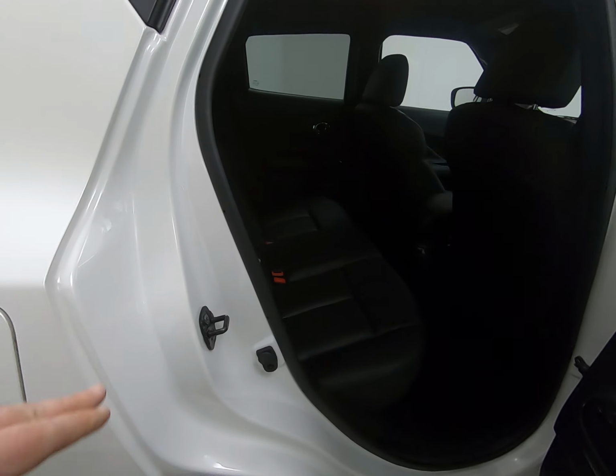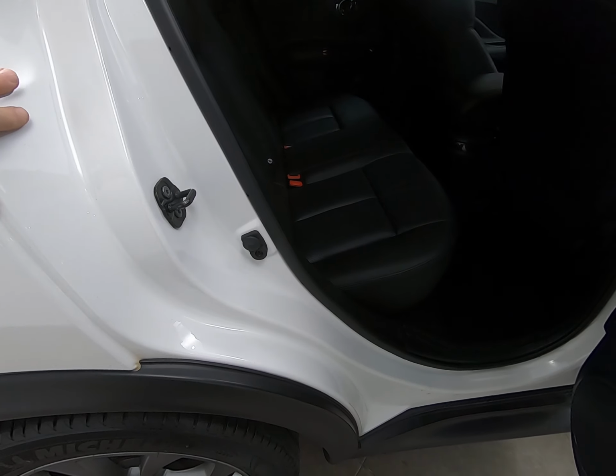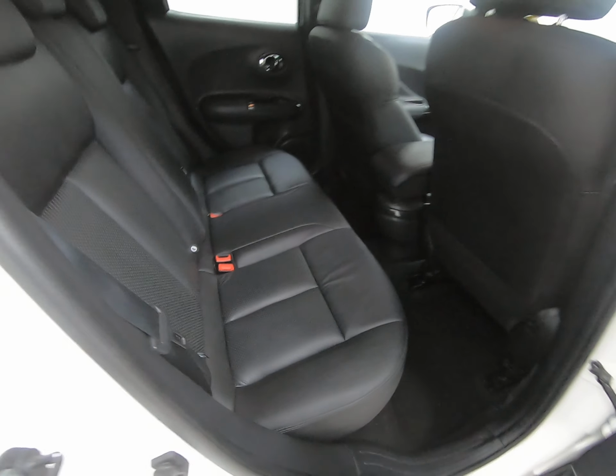Taking you into the car from the rear of the vehicle. Once again, no marks to any of the steps. Seats in the rear really do look like they've hardly ever been sat in.